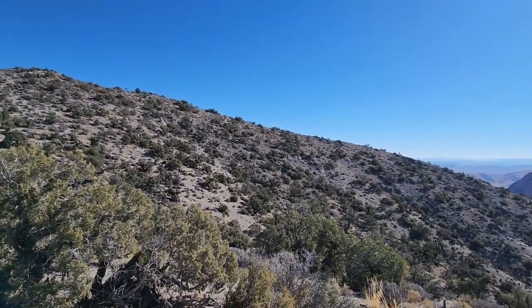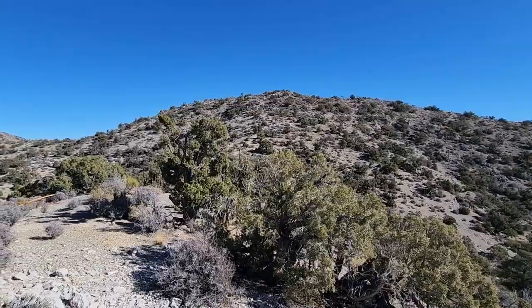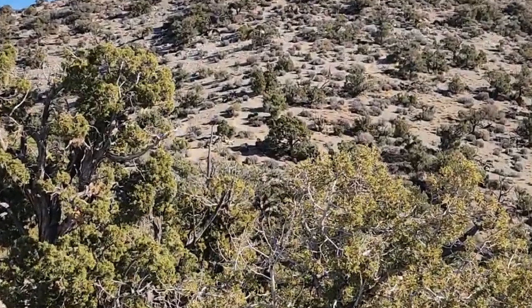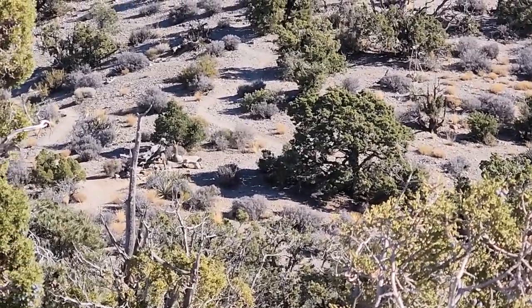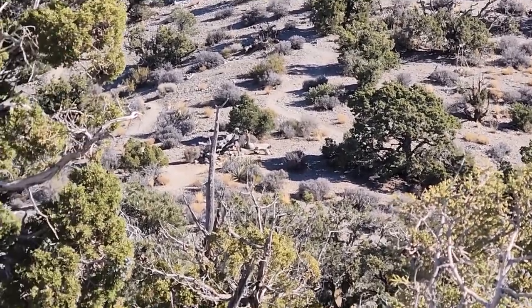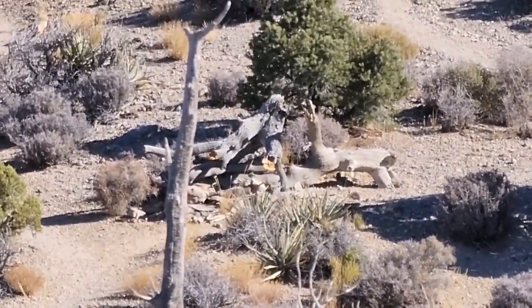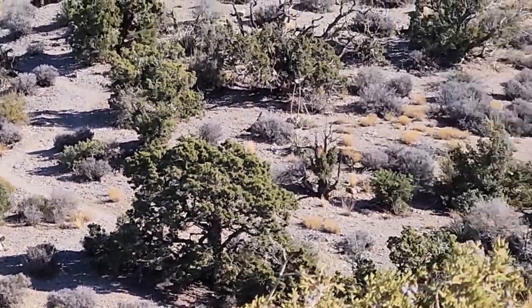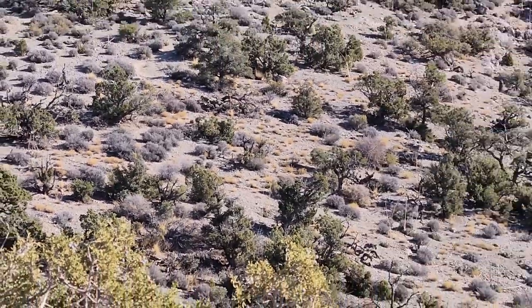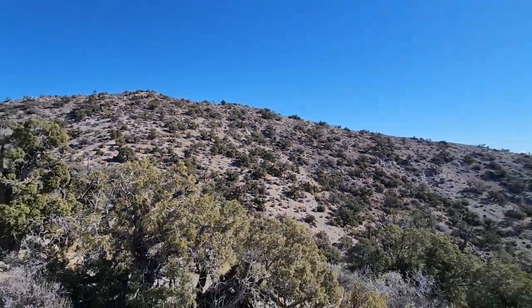So if you're going to Windy Peak, when you see this pretty significant cairn ahead in the trail, that's where you're going to take a right and head down the ridge line to Windy Peak.